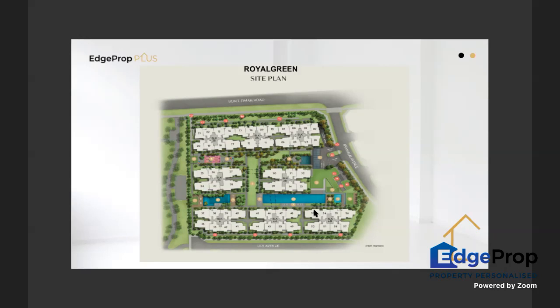If you notice from my site plan, this little dotted line shown here is the link bridge I showed you earlier in the image. It connects the last 3 blocks over here to come across this side. And this is the second part of the link bridge that connects, and you can walk here. This is where the tennis court is. The tennis court is uniquely situated at the rooftop.